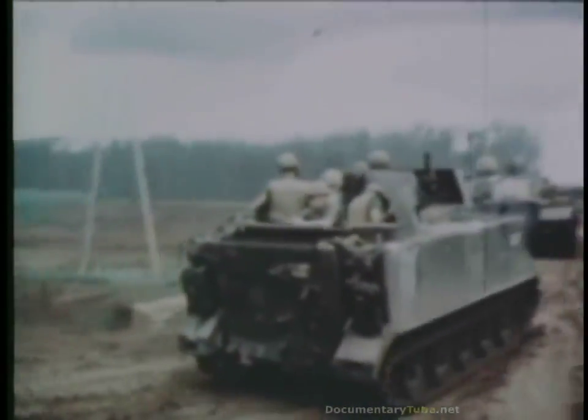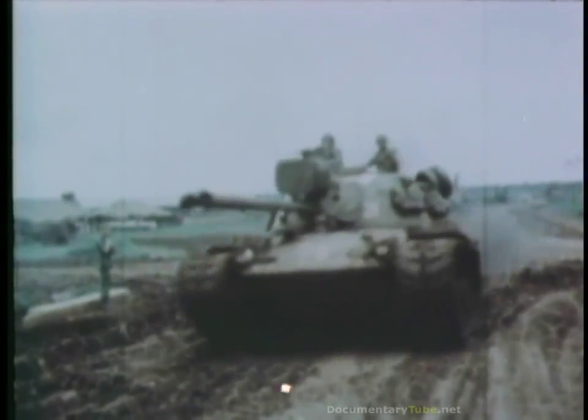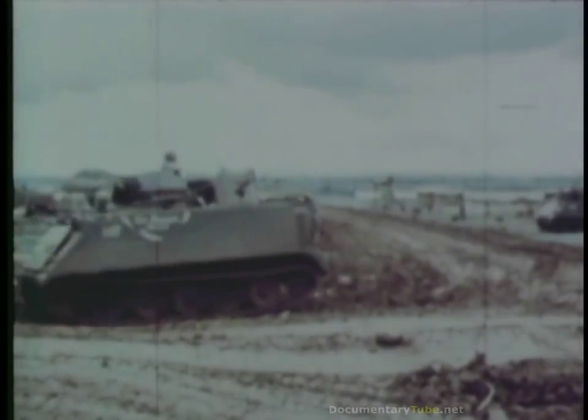This unit is moving out on a reconnaissance in force mission. Objective: locate and dispose of enemy forces and destroy or evacuate supplies and equipment.